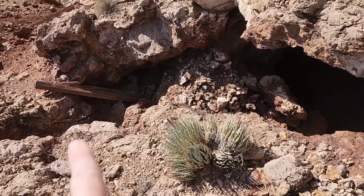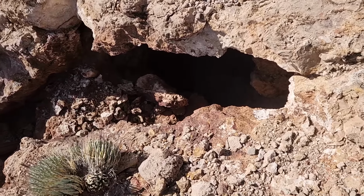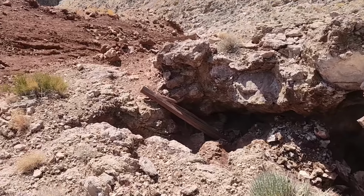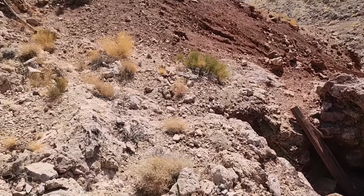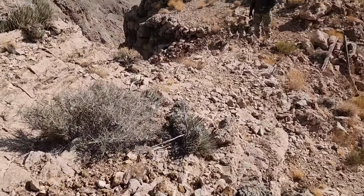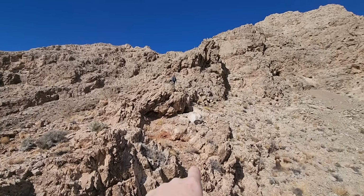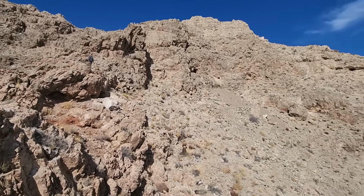The entrance of the stope is right there. It just runs underneath me, and that's it. And that's what created this waste rock pile. I'm gonna go to where Jake is to get a better view. I was just standing there. See my friend Mike there.